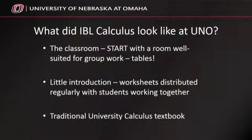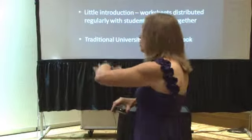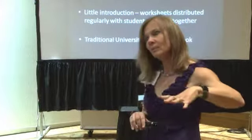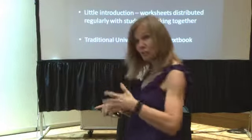And then the little introduction, the worksheets distributed regularly, with students working together. We gave just a little bit of a heads up to students. This is what we're going to do today, and then turned them loose. And we'd spend the rest of the period going around and troubleshooting, and when there were issues flaring up, maybe have someone get up and talk about what they were doing to get students discussing it.